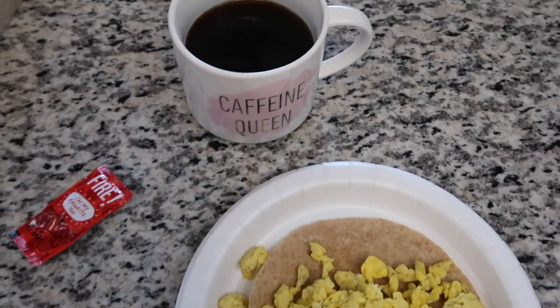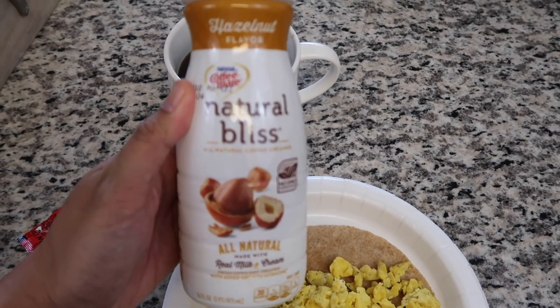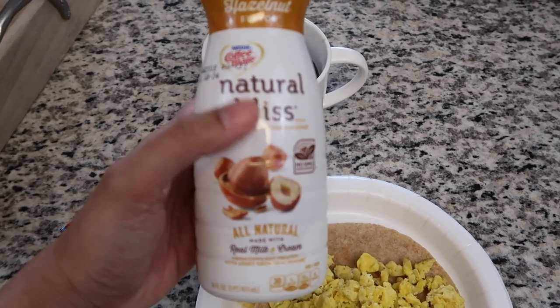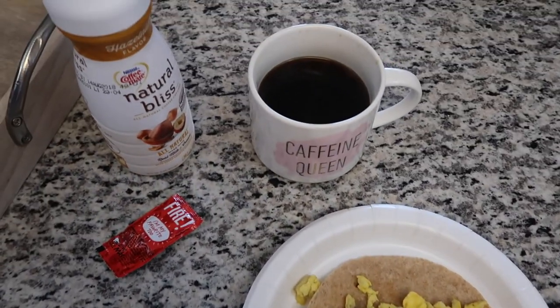And then for my coffee, I'm gonna put a little bit of my Natural Bliss hazelnut. This is my absolute favorite creamer, and I'm just gonna use this for my coffee. And this is pretty much what I eat for breakfast.